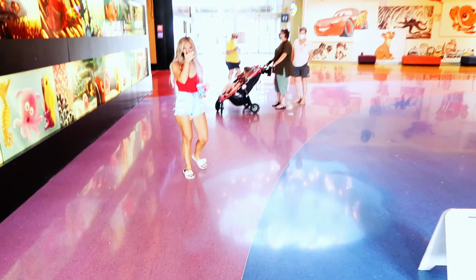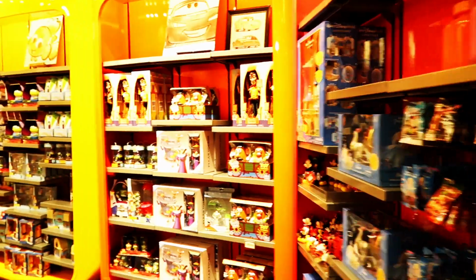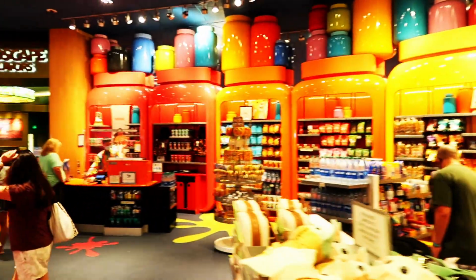We're gonna enter back into Animation Hall and check out the Incan paint shop, which is the gift shop here. So here we go, entering the Incan paint shop. Over here you've got more of the plushes, toys, kind of various miscellaneous items, and then you've also got candies and snacks over here. The other side is more of the apparel. It's kind of split in half.